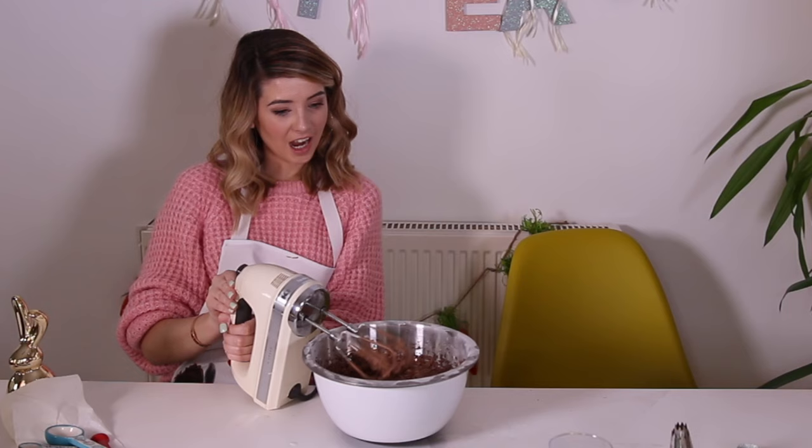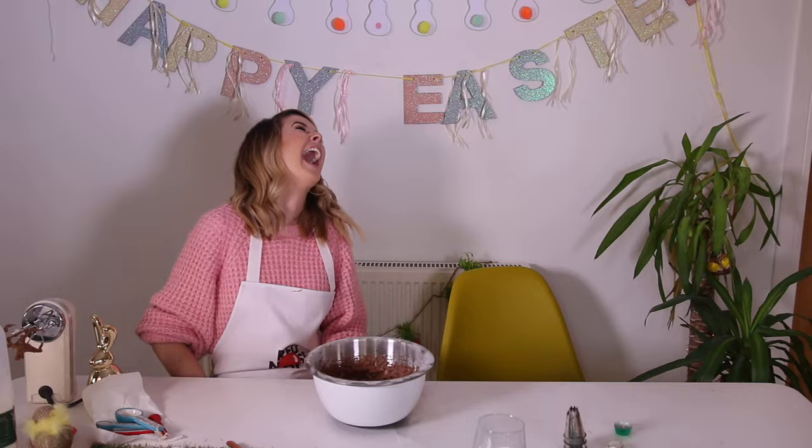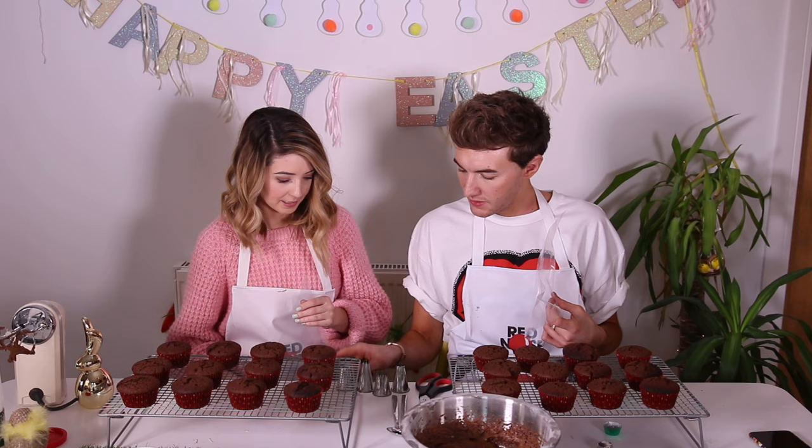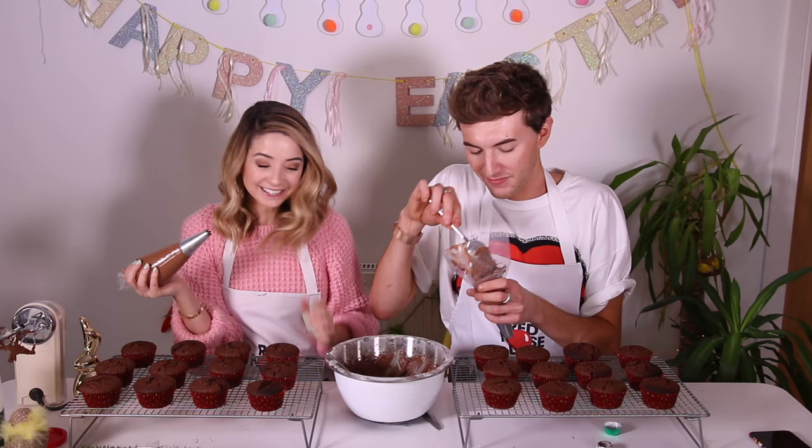Shall we put the cupcakes over? Not yet, they're not fully cool yet. Something you must learn. We've got our cupcakes. Which nozzle would you like? This one? Go for it. This just looks incredible. I'm almost ready to bite! I'm so excited! Cheers.